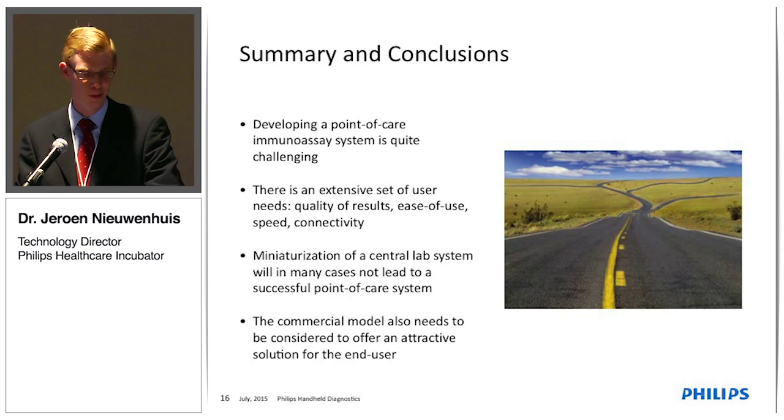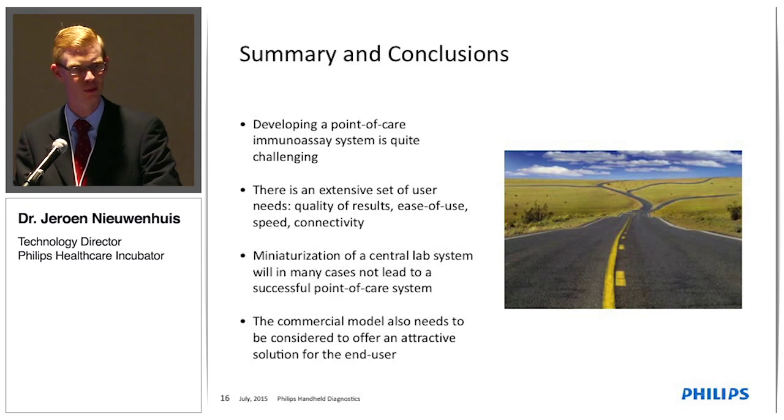And finally, I think also the commercial model deserves some attention. If you want to have a compelling solution with a broad menu, I think it's recognized that it's hard to do it for a company on their own. So this is why we're now trying this semi-open model and inviting different companies to join us and develop tests for this platform. That concludes my presentation.